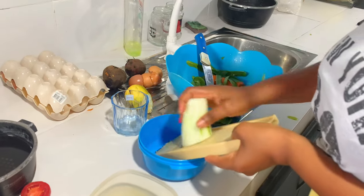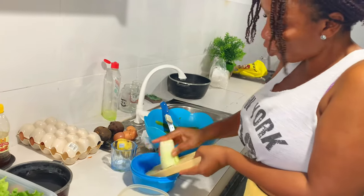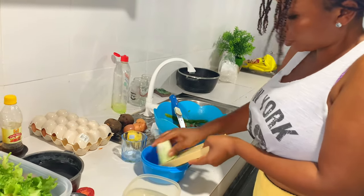It's actually cutting. The thing is becoming smaller. Yes. So that means it's working. Yes. I thought it was not working. Oh no, I knew it was working.